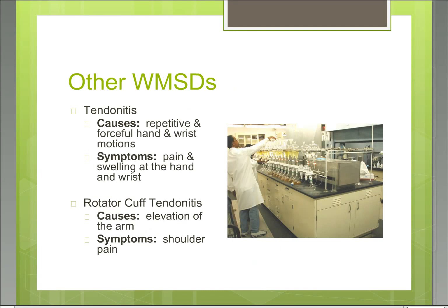I just wanted to provide you with a couple of others that you might be familiar with, such as tendinitis. The causes of that would be repetitive and forceful hand and wrist motions. Some of those symptoms might include pain or swelling at the wrist. Rotator cuff tendinitis is another one you might be familiar with, and that may be due to elevation of the arm, and you may find that you have shoulder pain. If you're working in a laboratory environment, the type of laboratory work you might be doing may put you in a position where you regularly elevate your arms.